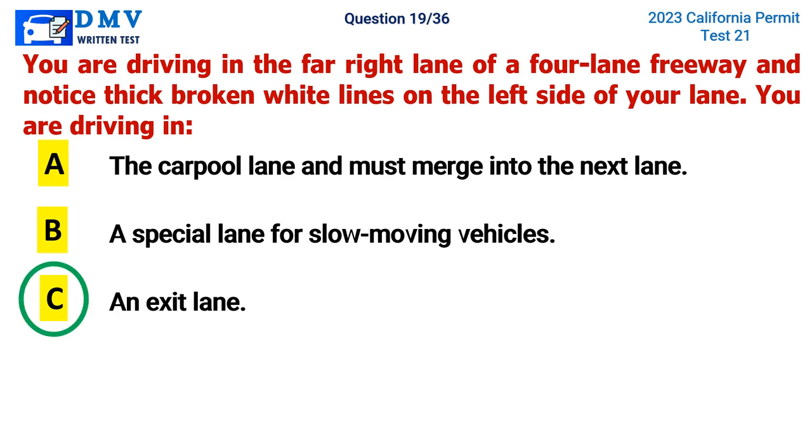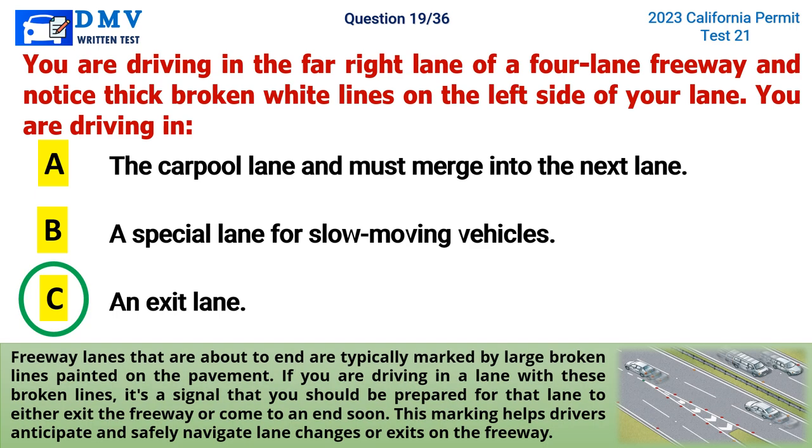An exit lane. Freeway lanes that are about to end are typically marked by large broken lines painted on the pavement. If you are driving in a lane with these broken lines, it's a signal that you should be prepared for that lane to either exit the freeway or come to an end soon. This marking helps drivers anticipate and safely navigate lane changes or exits on the freeway.